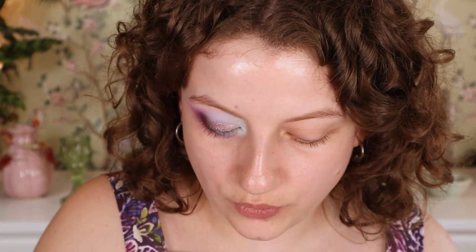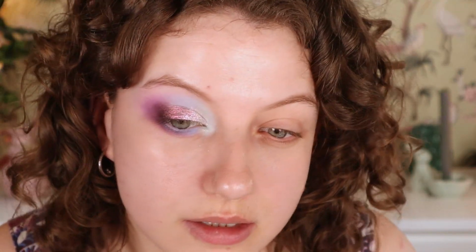And I do feel like I tried a lot of the mattes in this look. Two of the shimmers. The mattes, I had no issues the second time around. So I'm thinking, as I said, it was me. I really like the vibrant shades. I really like the mints, the blues.